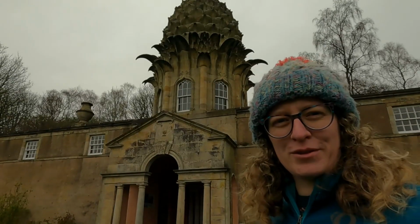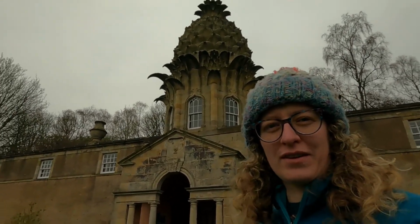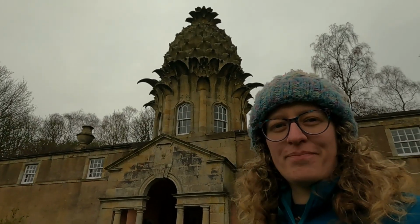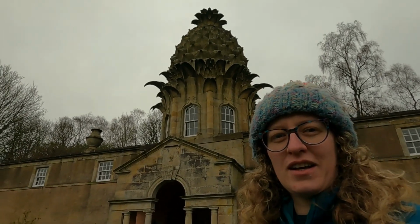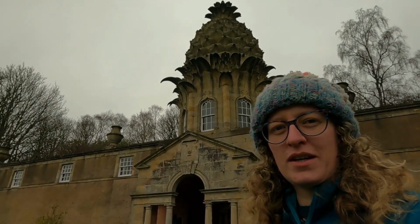Behind me is the Pineapple of Dunmore. It was built in 1761 by the Earl of Dunmore, possibly as an extravagant gift for his wife, possibly as a status symbol. Pineapples at that time were the equivalent of having a Porsche or Ferrari. They were displayed, not eaten, because they were so valuable, and only rich people had them.